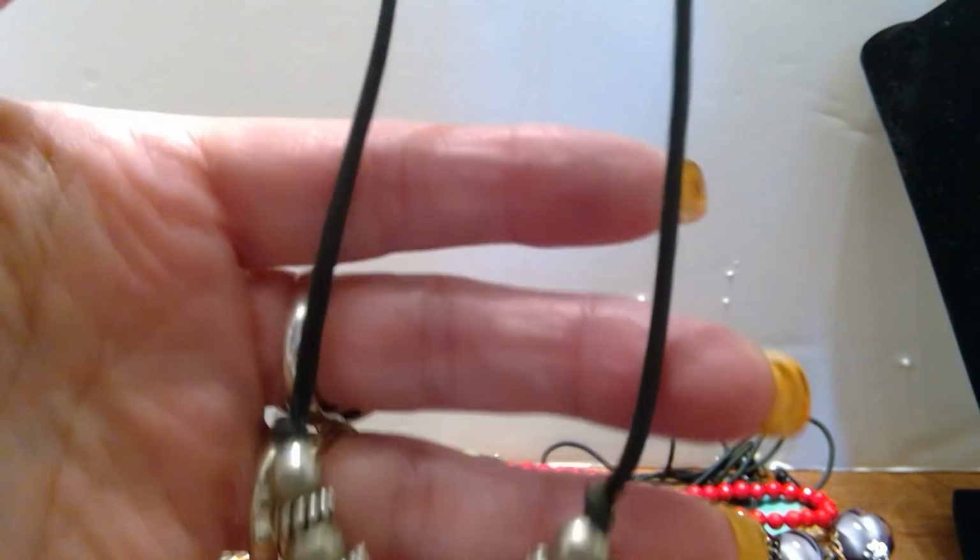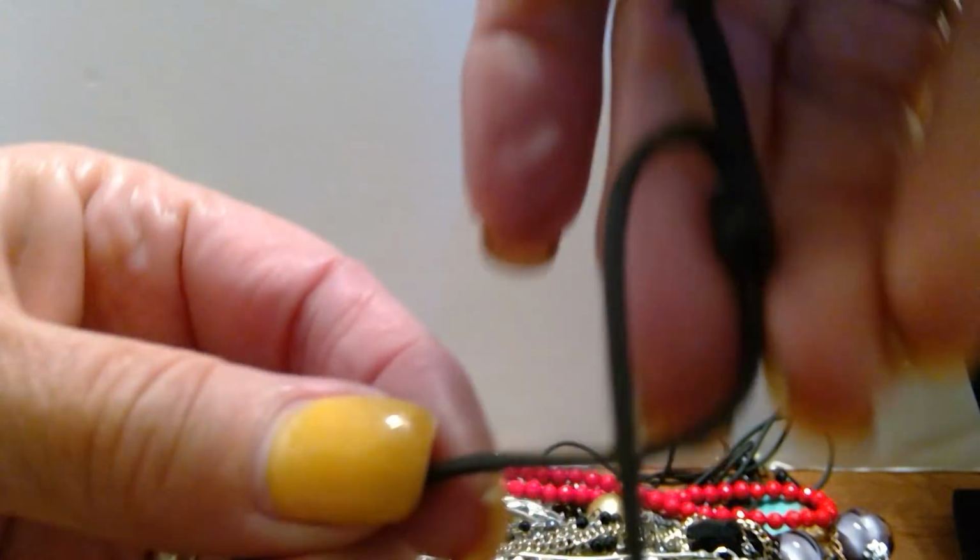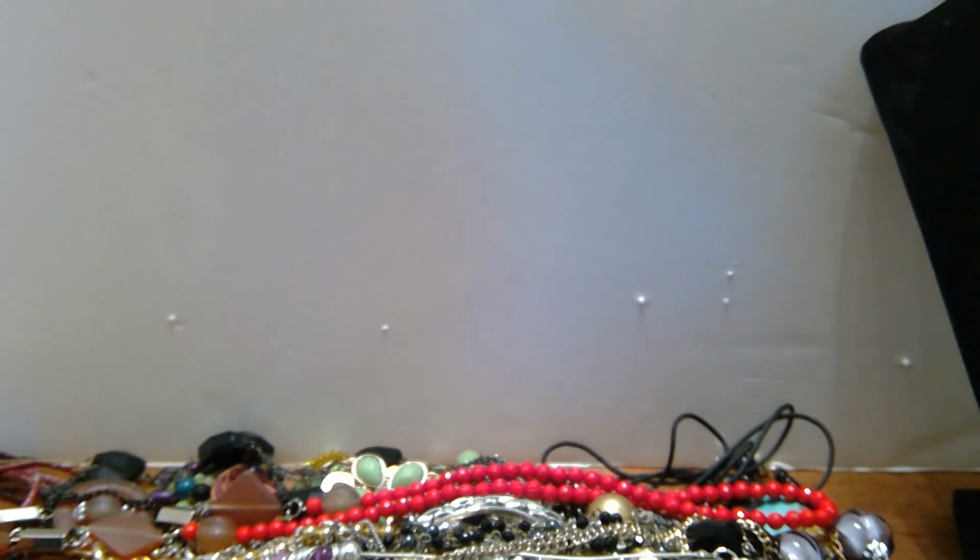And then this real quick, this will go in the crafter's lot, just beads. It does not have a clasp. So crafter's lot, I might as well toss that right now. The box is behind me.